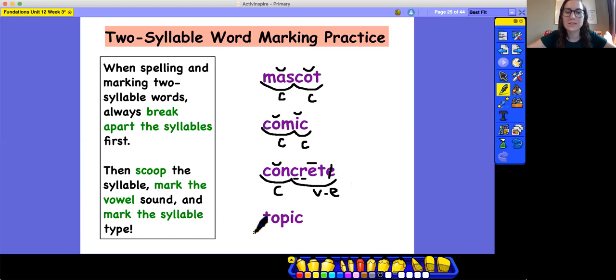All right, and then that leaves us with our last word, topic. Topic, we'll start with the first syllable, top. O is saying ah, so that gets a breve. The O vowel is closed off by the P, so I'll mark it C for closed. And then scoop our second syllable, ick. I is saying eh, give it a breve. And then the vowel I is closed off by the consonant C, so I'll mark it C for closed.